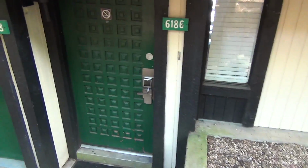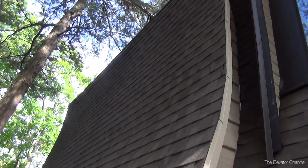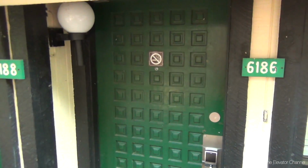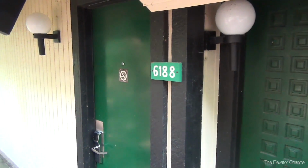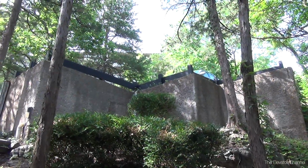6188 is me. So, wow, look at this roof line. Hello, 1960s. That's in a pretty cool way, though. What a cool place. I love that door, too. So, that's 86. And this is 88. I wonder where 87 is. Is there an 87? What's down here? Well, the architecture on this place is something else. There's that crazy parking pad, way up there.